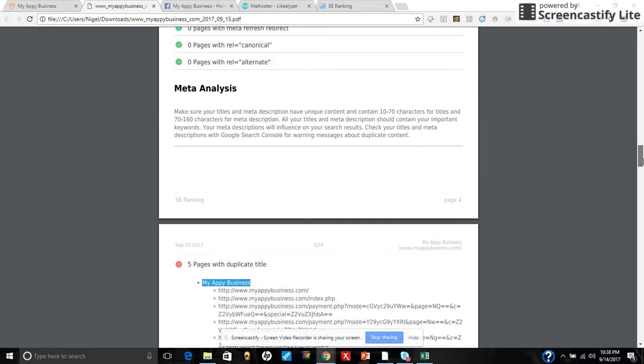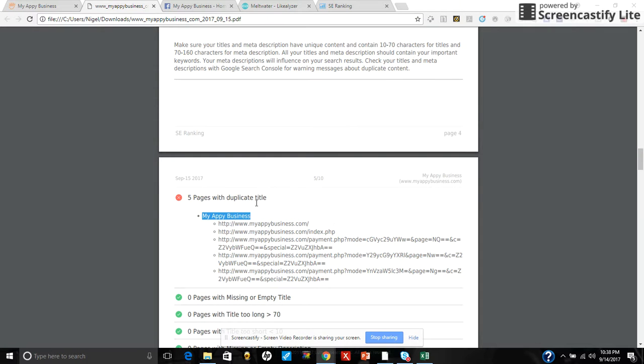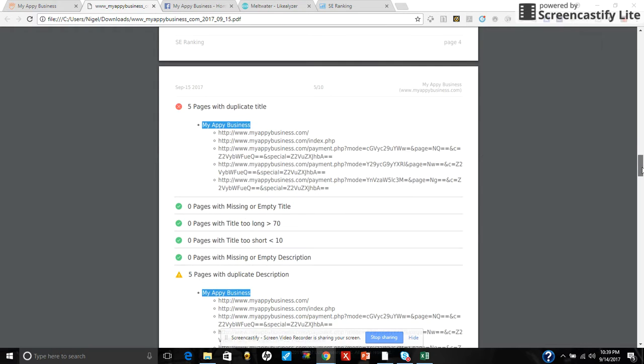Another thing I notice is there are 5 pages with duplicates. So we've got to get rid of these duplicates, with the same information put in more than once right here. I'm going to do a copy and paste if we can. Well, it's not doing that. But you notice right here it says the payment. These things are duplicated 4 times. So we need to get rid of those in order for you to have a better overall score on Google.